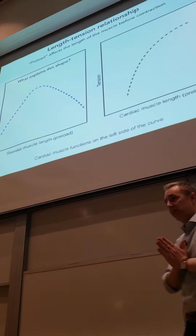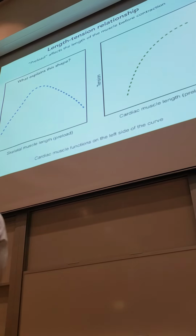And the reason that it's cut off on the end is that there are a couple things that restrict the heart from stretching too far. One of those is external to the heart. Anybody remember the name of the little sac surrounding the heart?